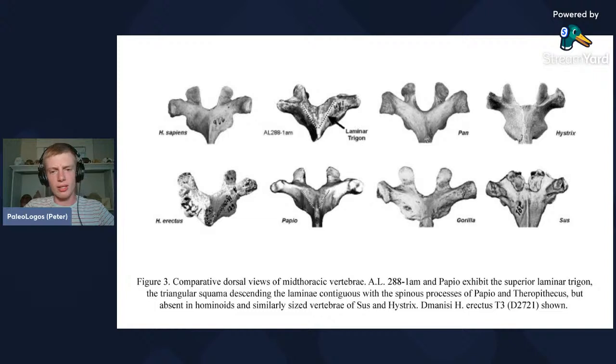What you'll see here, it might be kind of hard to see, is that on the back of the vertebrae, leading up to the spinous process, which sticks basically off the back of the vertebrae, you have this region that is very triangular in this particular vertebrae. If you look at a Homo sapiens vertebrae, there's a linear ridge going from the tip of the spinous process all the way to the vertebral canal in the middle of the vertebra. That is not the case in this particular fossil. Instead, that ridge stops and divides into two, making a triangular area.